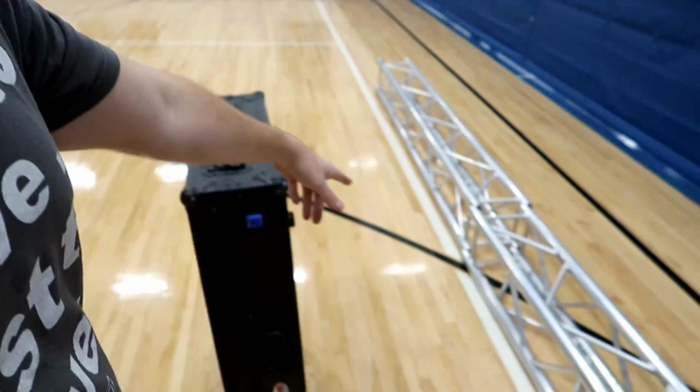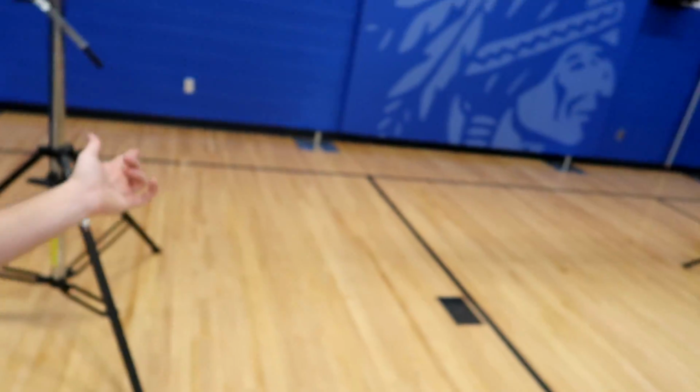I'm going to bring that over. I'm going to set this up. We're going to do a time lapse. I'm going to basically get the couplers, couple these together, and go from there. So setup begins. We're doing the stage at this one because obviously there is no stage. So we got that to set up. We got a big setup here in a small gym.